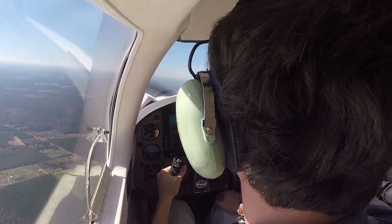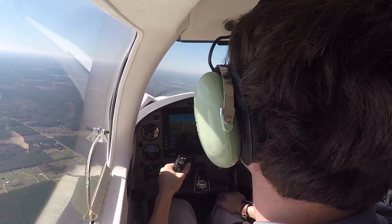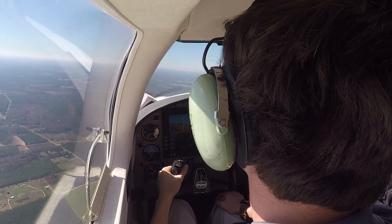County traffic, Turkey 641 with you is 10 miles to the west, inbound for a full stop.